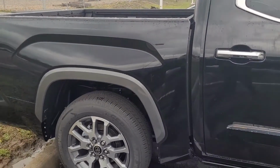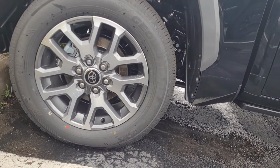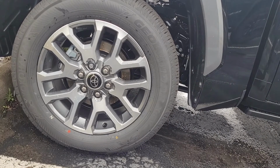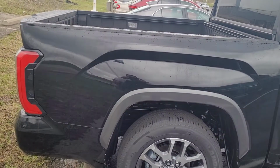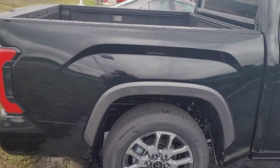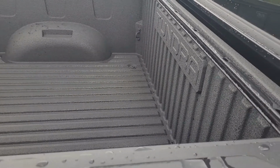Now, doing a walk around of the vehicle, we do have the 20-inch alloy wheels on the vehicle. This is the 5.5-foot bed on the 1794 edition truck. And a little bit of a peek on the inside of the bed as well.